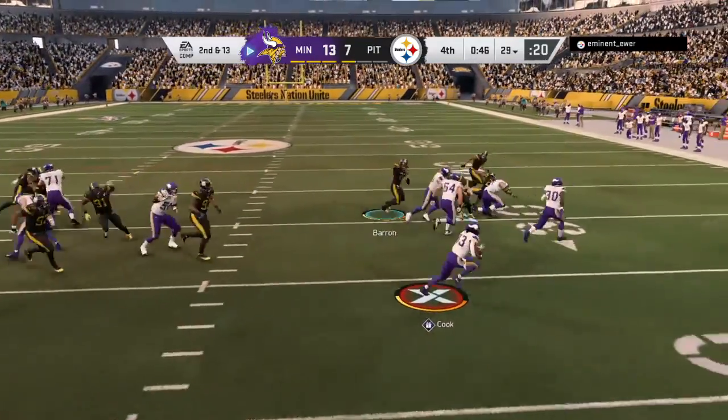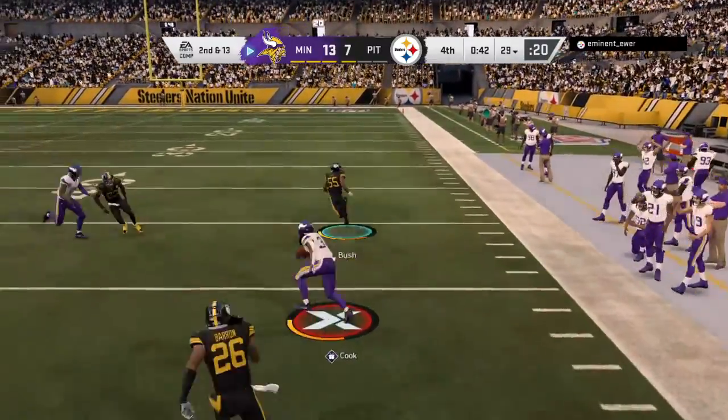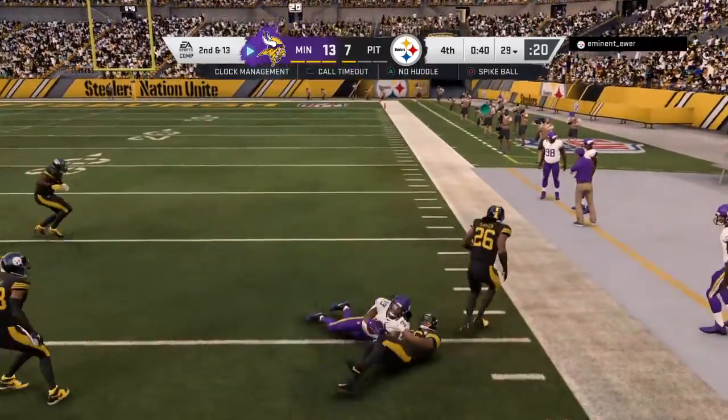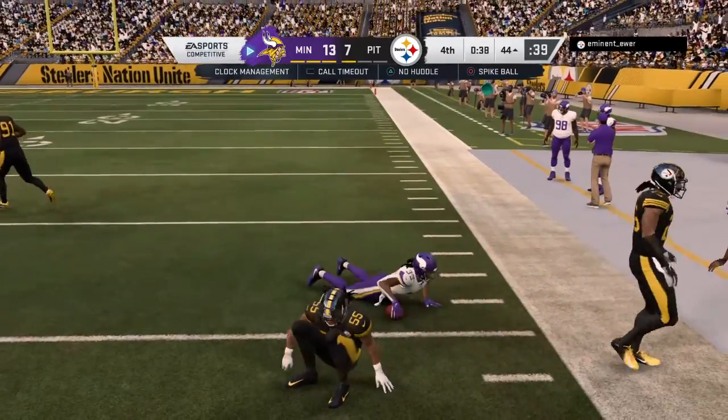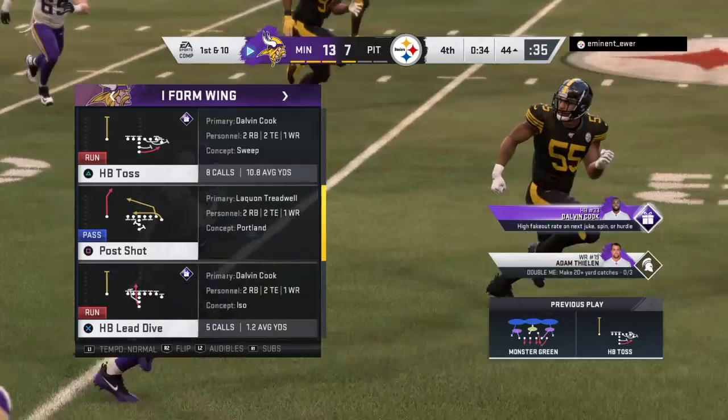Again, it's Cook. He finds an opening past the 40. And finally taken down at the 44-yard line. 27 yards there, a first down.